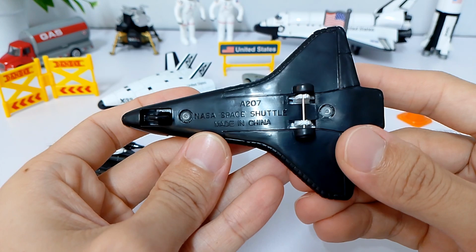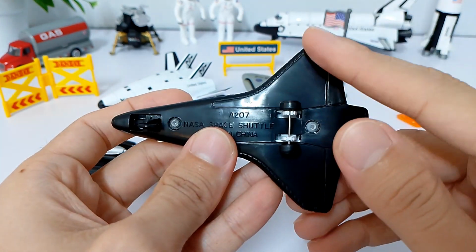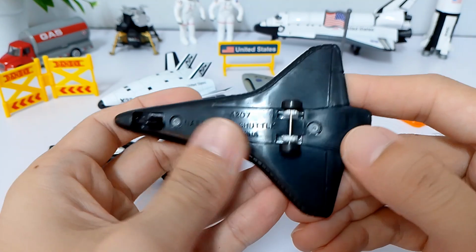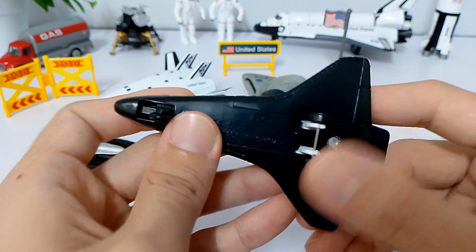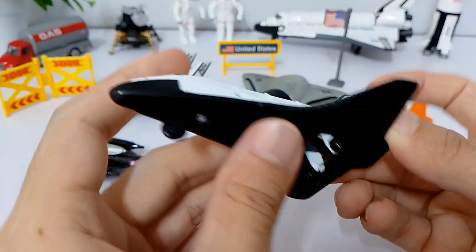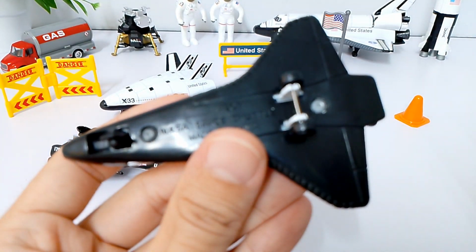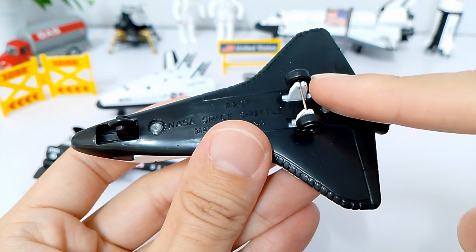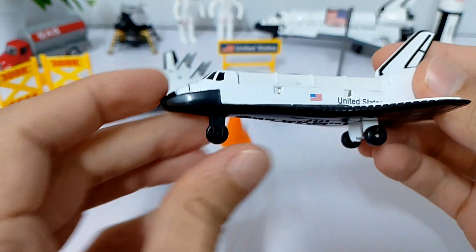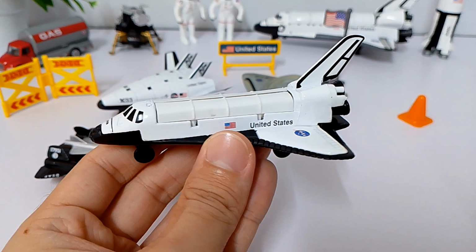Okay, so now there is no brand under the space shuttle. It just says A207 NASA space shuttle, made in China. So there's no Motormax brand or sorts printed, which I was expecting, but they don't. So we got plastic wheels. This is a metal chassis right here. The piece that connects to the wheels is metal. The front wheels are plastic, and they're kind of loose a little.